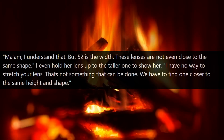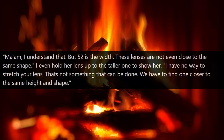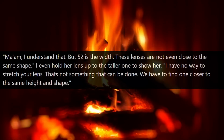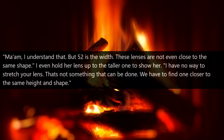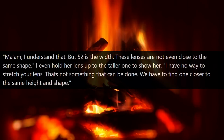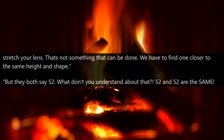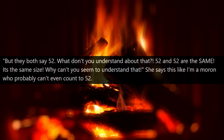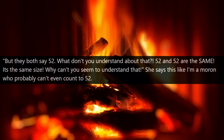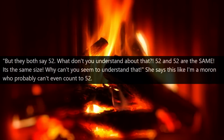"Ma'am, I understand that, but 52 is the width. These lenses are not even close to the same shape." I even hold her lens up to the taller one to show her. "I have no way to stretch your lens. That's not something that can be done. We have to find one closer to the same height and shape." "But they both say 52. What don't you understand about that? 52 and 52 are the same. It's the same size. Why can't you seem to understand that?"